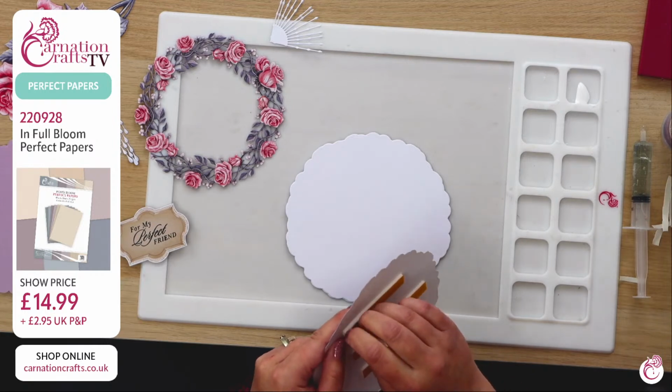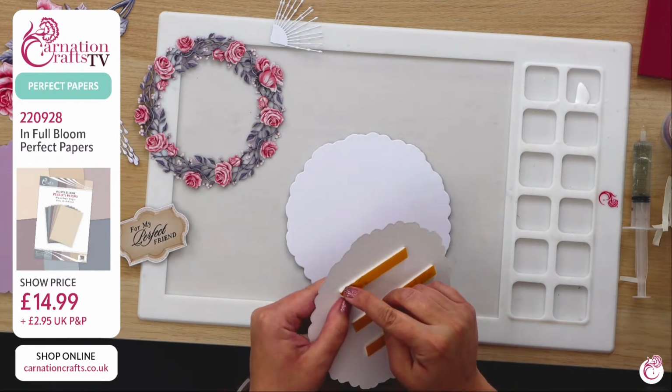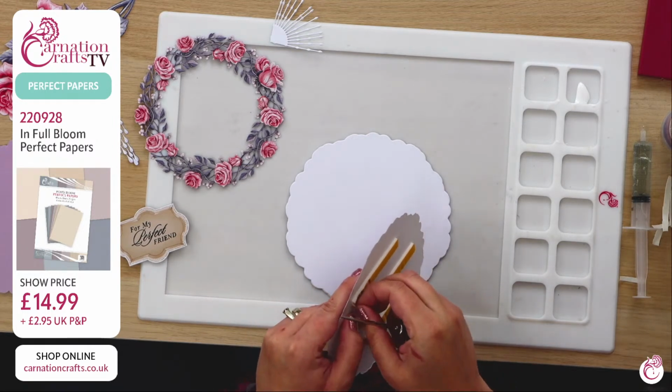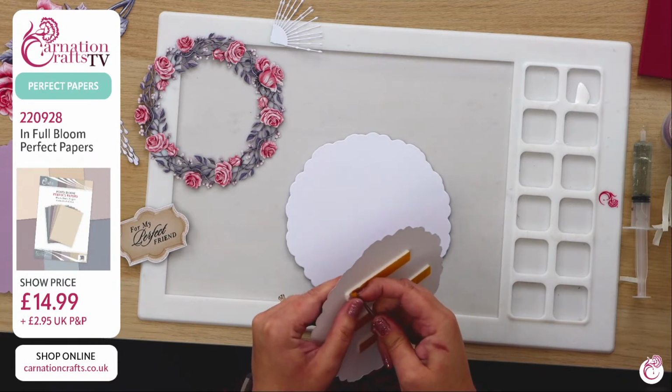I need practice, don't I, with this? This is the foam tape that I always use. The tape that everybody asks me about, I'm going to buy that. Yeah, this is yours. They've changed the recipe for it, and it is incredibly sticky now. It really is, isn't it?